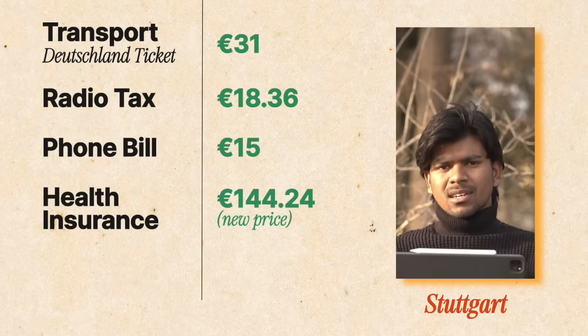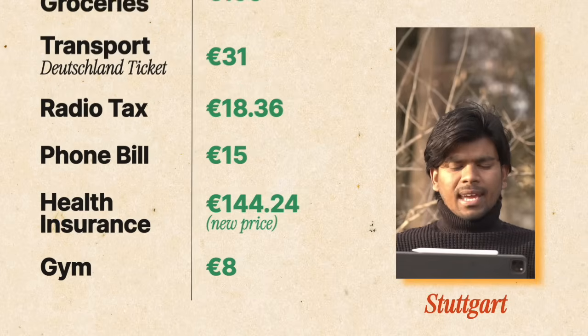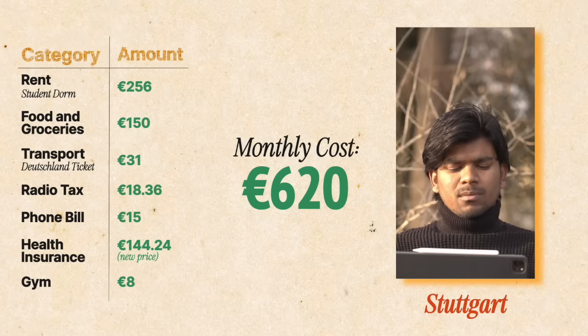And also I recently joined the gym of our university, and I pay 8 euros per month. It's kind of cheap, but for people who go outside, it's around 25 euros in Germany. It's a standard price, 25 euros per month. And if I add everything up, it comes to around 620 euros or something. So that's the amount I usually spend in a month in Germany.